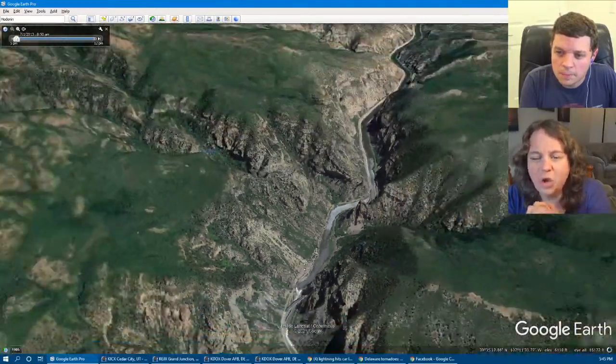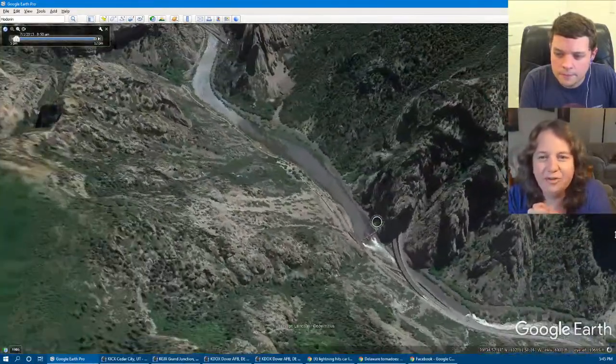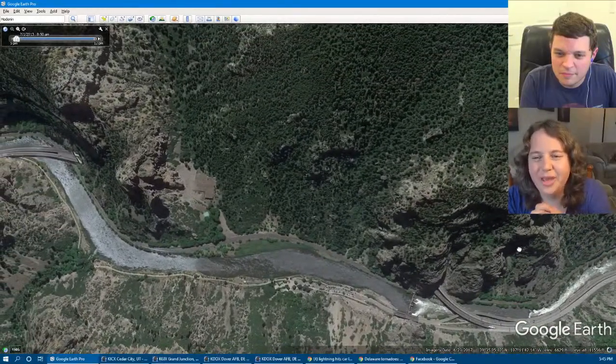She said she was the only car to make it out. She was the only one in the tunnel, and everybody else got stuck in the mud behind her. No thank you. Nope, that would freak me out.